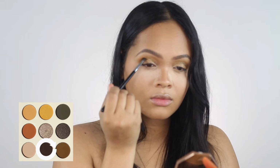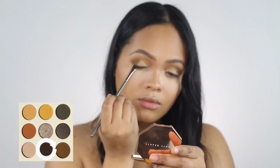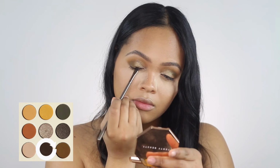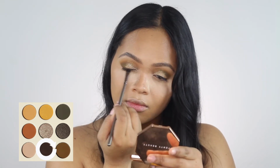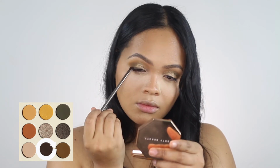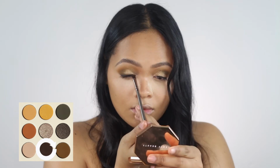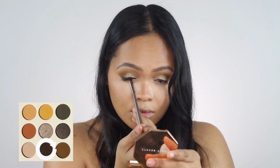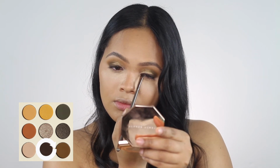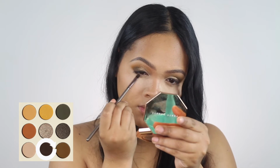So cute. All right, so now we're going to go in with a deeper shade in the crease area to kind of bring that color back where it just kind of disappeared a little bit. And then we're gonna line it. Okay, so we're gonna line it. I don't think I didn't use gel liner. That is cute. She's cute.